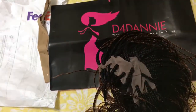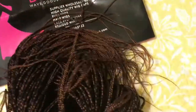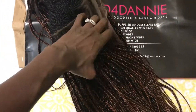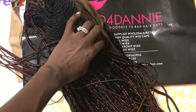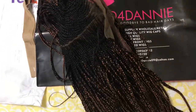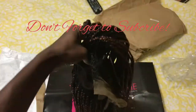It just looks awesome. It's not that many in the back, but the braids in the top area kind of make up for it. So it looks like they braid it down here, and then the individuals go underneath, which is still perfect for me. I cannot wait to try this on. I just wanted you guys to see the way the wig looks as soon as you get it. And for me, I am very satisfied.